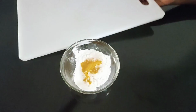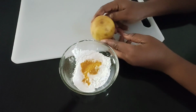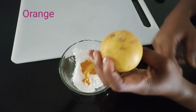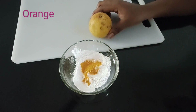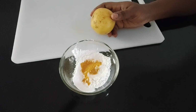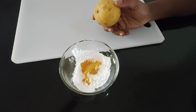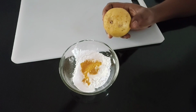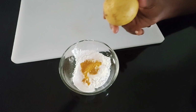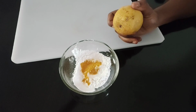So our next ingredient is orange. So yeah, I have orange. This is a local orange. Make use of any orange you have, they are all the same. If you do not have orange, just make use of any citrus fruit like grapefruit, lemon, and the rest. I love orange so much because you can apply it if you have a sensitive skin. But for lemon, if your skin is sensitive, you don't need to apply lemon, just go for a mild citrus fruit like orange and grapefruit, okay?